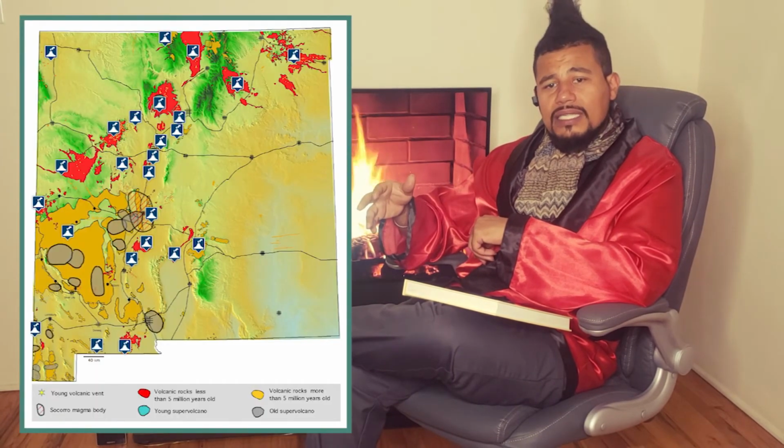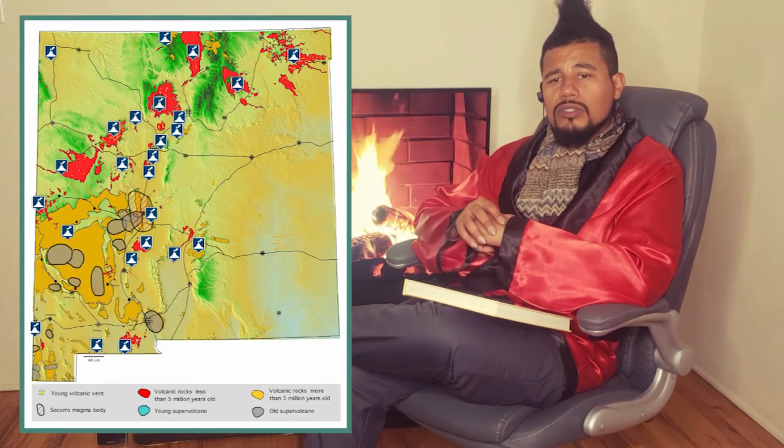Much of this geologic activity covered whole swaths of New Mexico's surface and volcanic rocks, burying many of the fossil-rich layers beneath them.